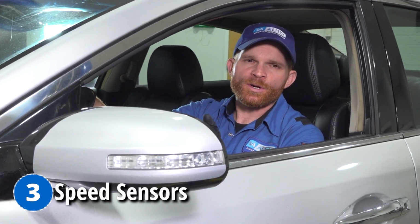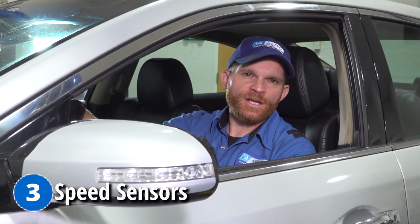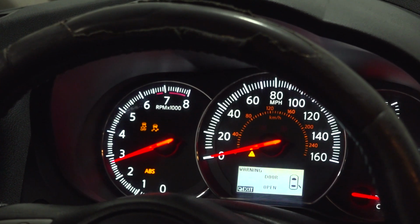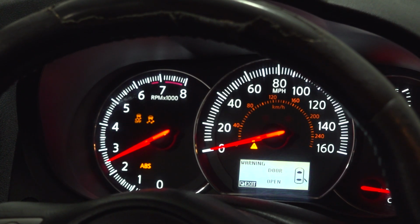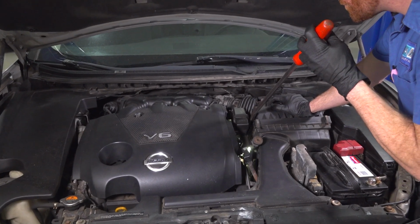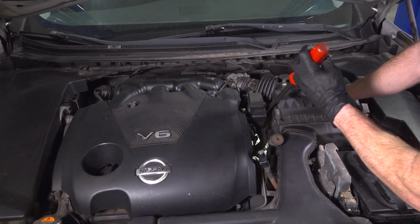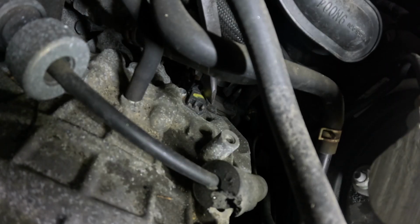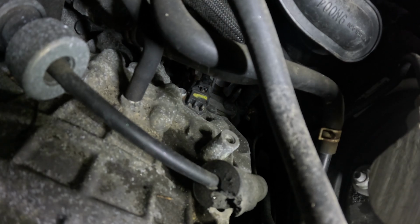For our next problem, we're going to be talking about an issue where you're driving in your vehicle, moving, but you're looking at the dash and the speedometer isn't working. This typically has to do with an electronic speed sensor that's located on the transmission itself. On this particular vehicle, it's going to be located along the top of the transmission. If you were looking underneath where your throttle body is, you can see the transmission, and there's a small sensor there. That's the area that we're going to have to focus on.